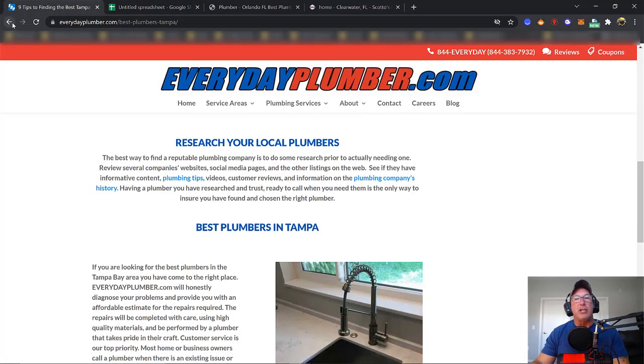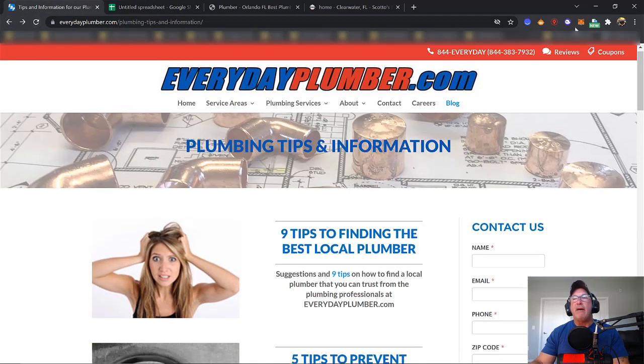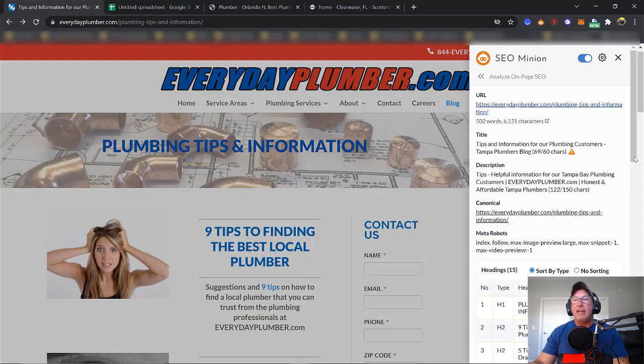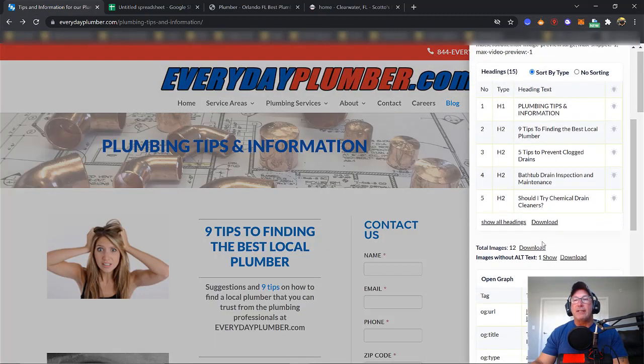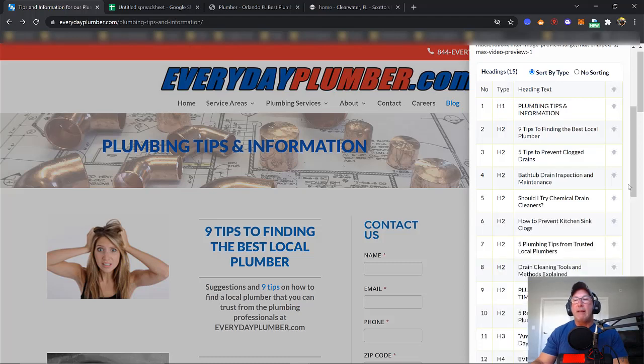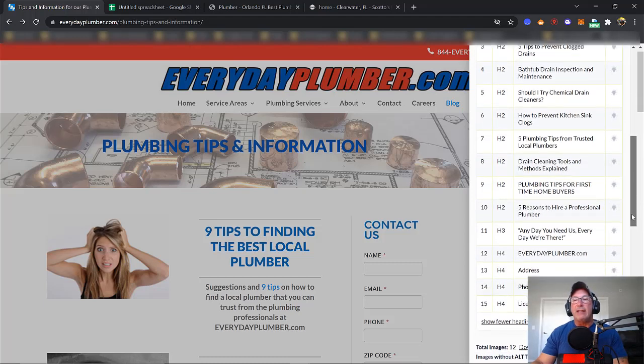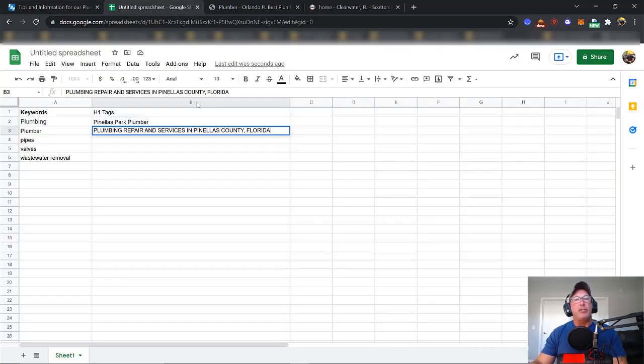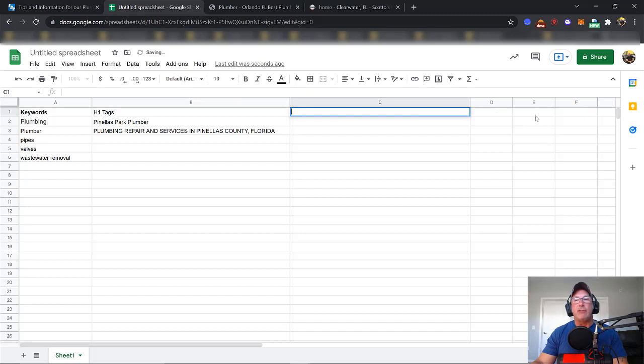If you notice in SEO Minion, you have H1 tags, you have H2 tags, you have all the way up to like H6. See, show all headings. And you're just going to create a list of all the H tags. And you put it in your spreadsheet. You put all your H1s. Over here you put H2s. H2 tags, H3, H4, H5, H6, and you're going to pick some of the best tags.